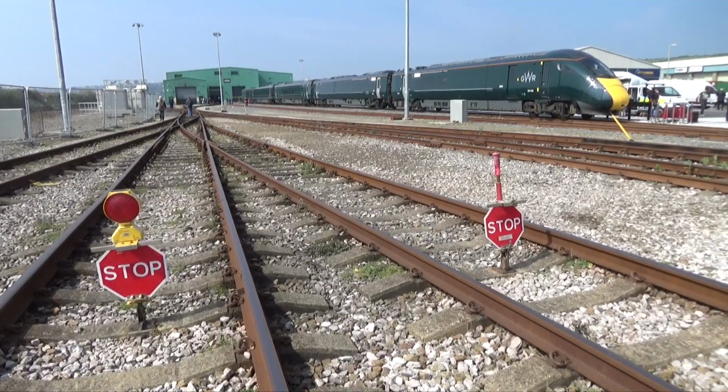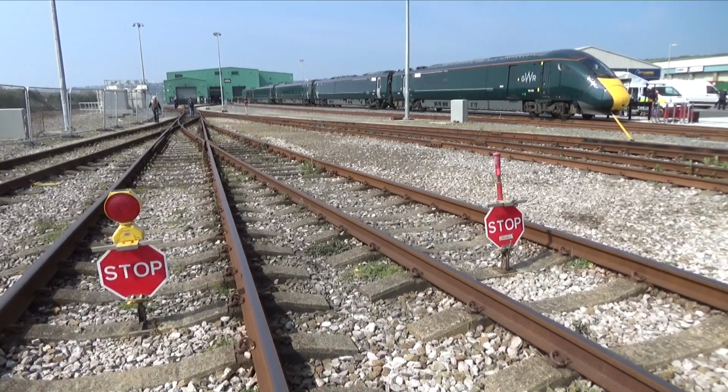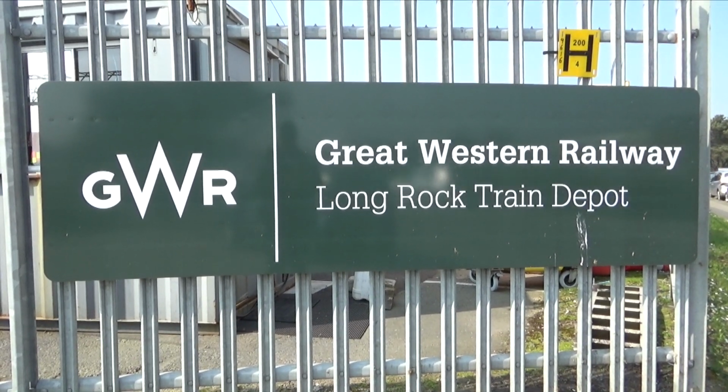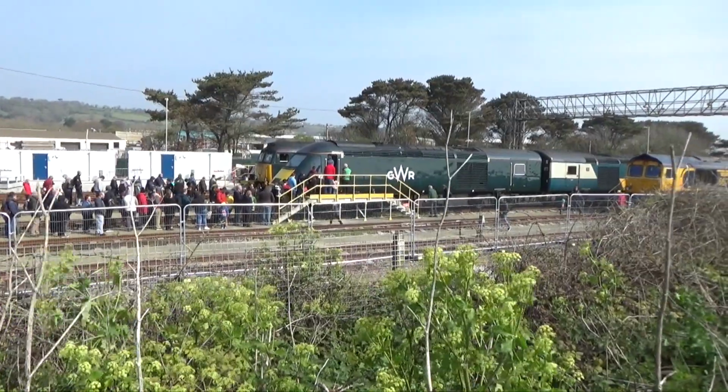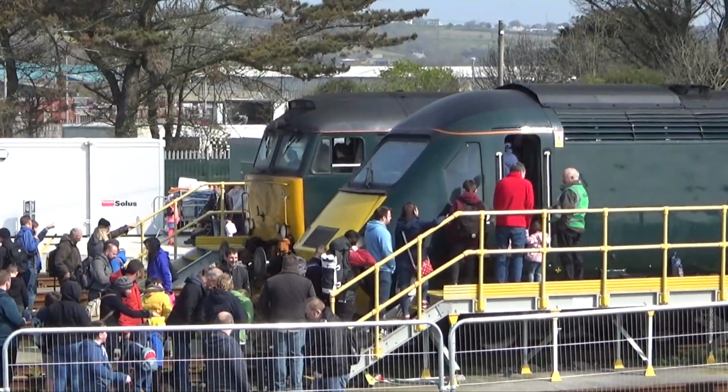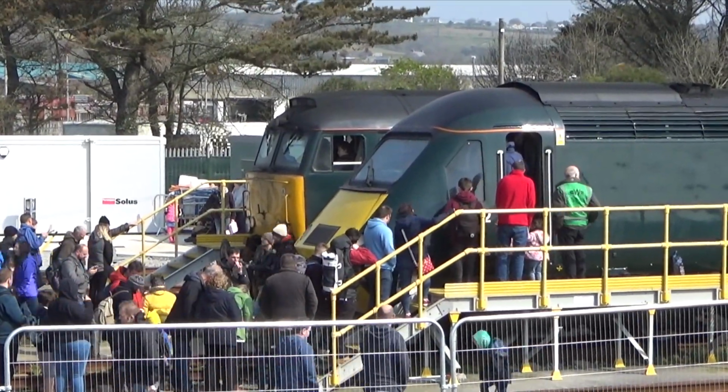Just half a mile from the station lies Penzance Traction Maintenance Depot, also known as Long Rock. It sits alongside the Cornish Main Line at the point where it runs as a single track, and this is where the enthusiasts are heading for the Long Rock Open Day.